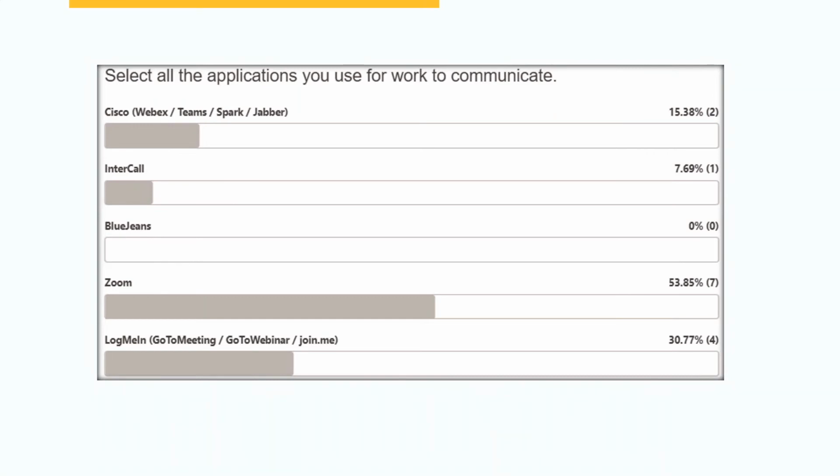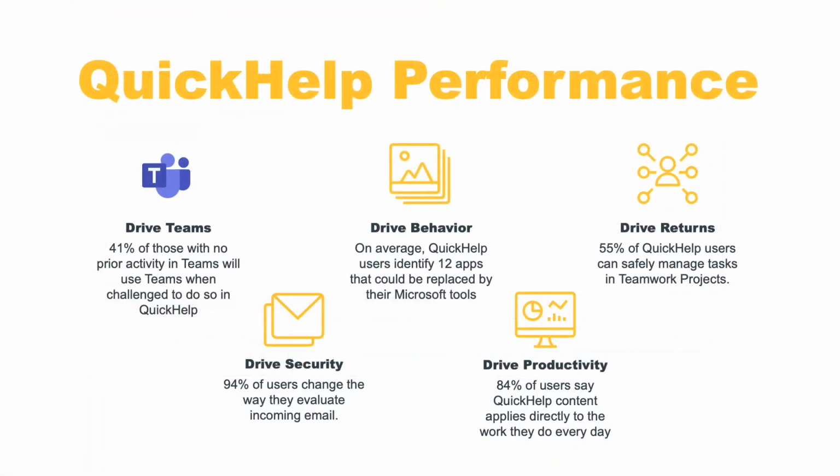This data is super important. And when you think about training, we don't necessarily care how many people show up. It's, does it affect the change? And so we're very focused on that. And with the framework that Kite Technology is driven, you're going to be able to pull that off. Here's some quick numbers for you. I love the one on the right-hand corner. 55% of Quick Help users can safely manage tasks. They know the secure ways to operate.